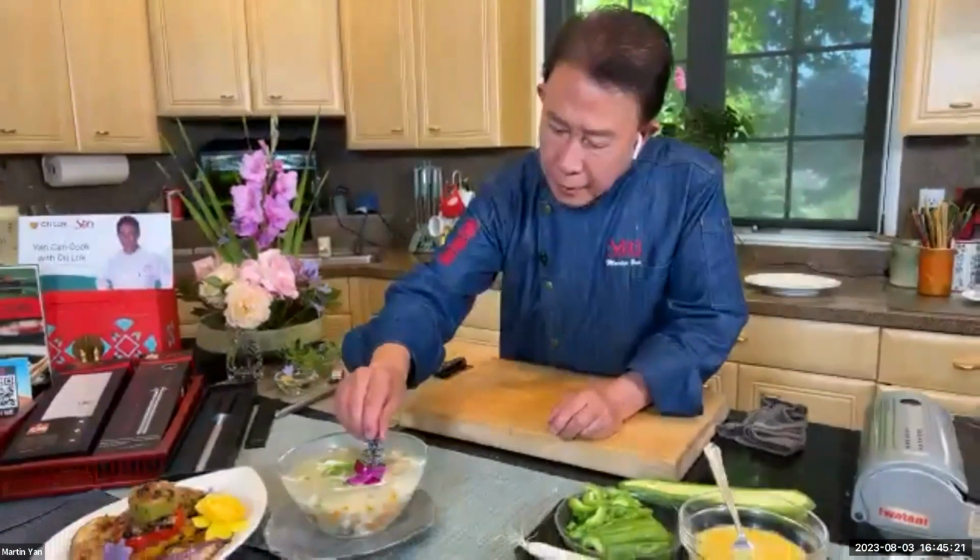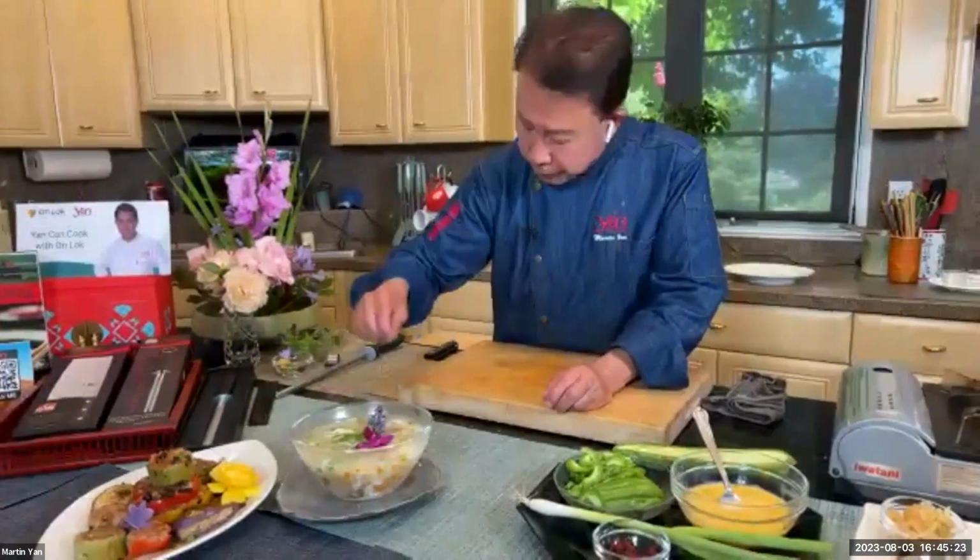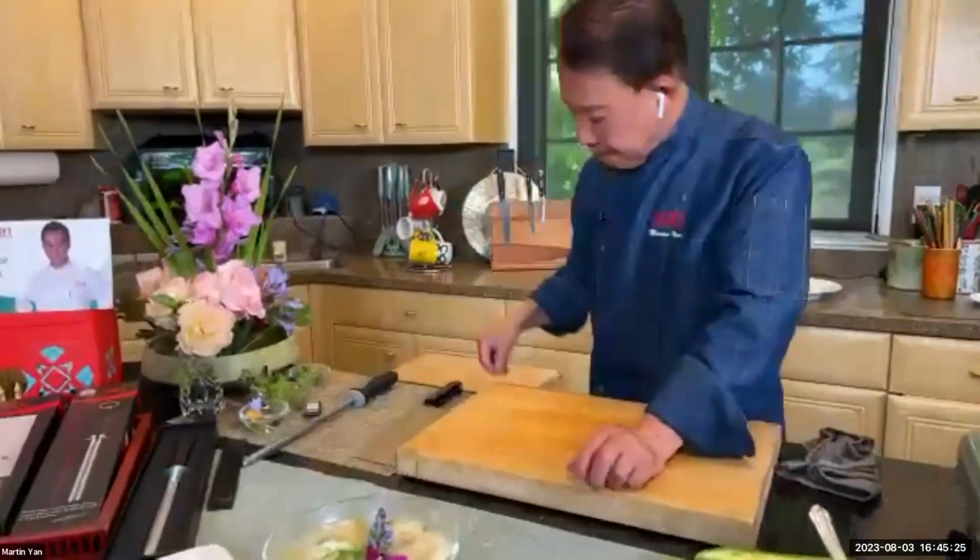Chef, someone asked you if you can drink that soup cold. It should be warm, because it always tastes better when something is warmer. So if I were you, I would drink it warm or hot. But if you want to drink it cold, it's okay, because it's very tasty anyway.